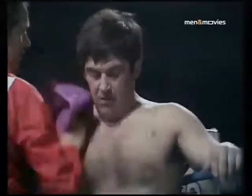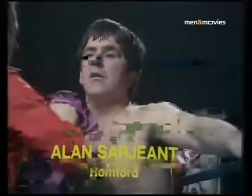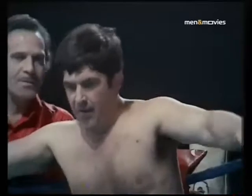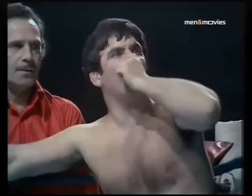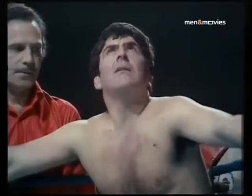Alan Sargeant, the ex-British welterweight champion. I see this man, maybe at some big hall like the Albert Hall or maybe the Nottingham Ice Rink, get another chance at that welterweight title. He's still kept to 11 stone 11, which is right on the upper limit of the welterweight bracket, and he's still 100% fit. And I'd like to see him get a great chance at this title, of course, held by Vic Faulkner at the moment.